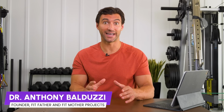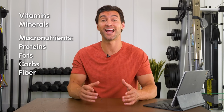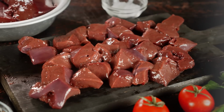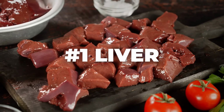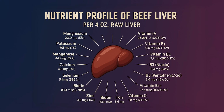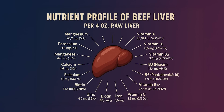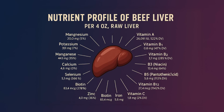So part one, these are the foods with the highest nutrient density, meaning they have the highest amount of vitamins, minerals, and beneficial compounds with the macronutrients like the proteins, fats, and carbs and fiber that your body needs. Here they are. Number one is liver, beef liver, chicken liver, cod liver. These are so rich in fat-soluble vitamins like A, D, vitamin K2, as well as B12, iron, and copper.